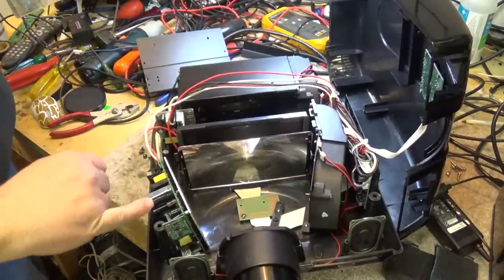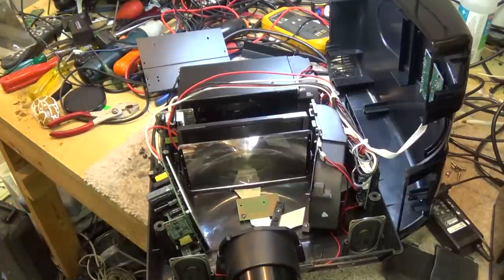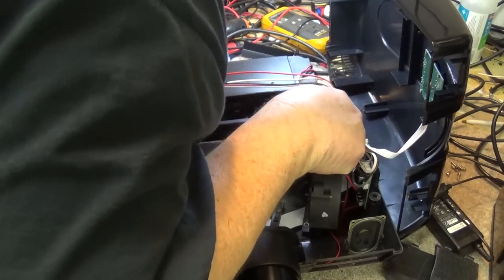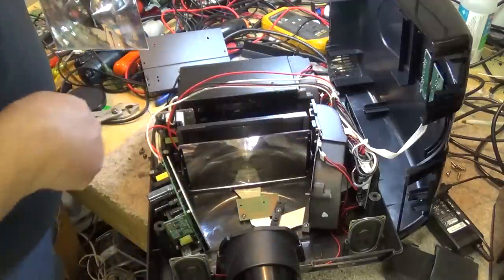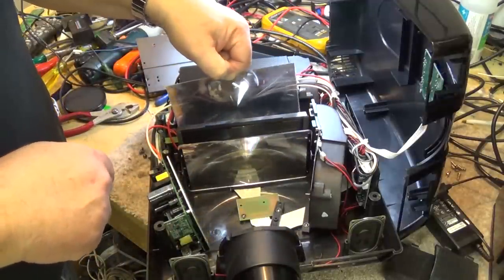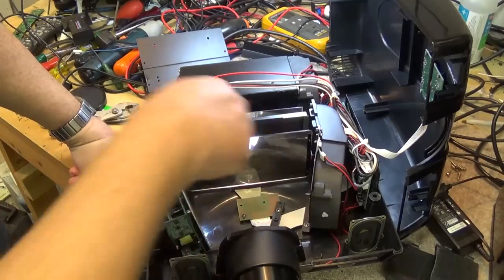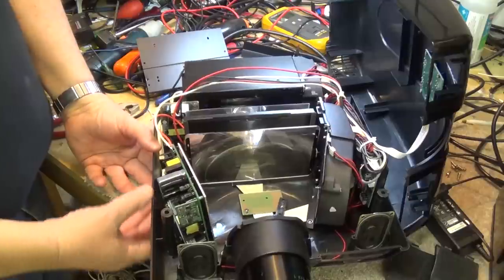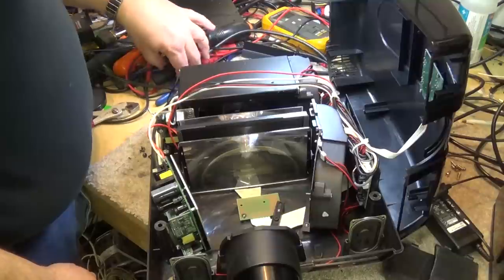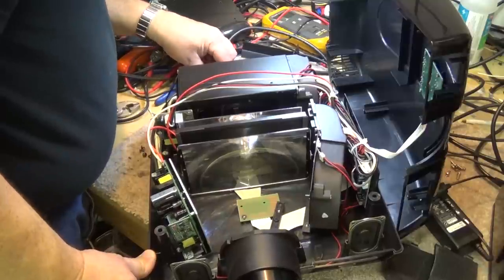We got a ballast here for it. This will be the ballast for the lamp. And this is probably the power supply for the video board. Video board's over here. LCD screen is connected down here somewhere. Light shines through this lens, which sits in that holder, a picture is produced on the LCD panel, goes through this other Fresnel lens, and then onto the big lens that magnifies the screen. Let's power this thing up while it's apart and see what it does.